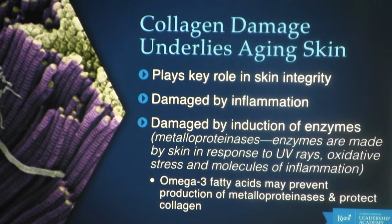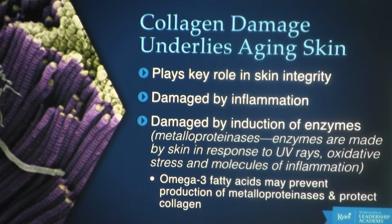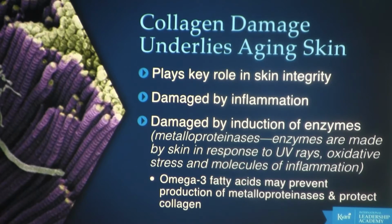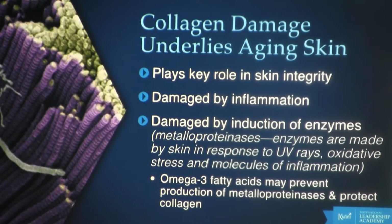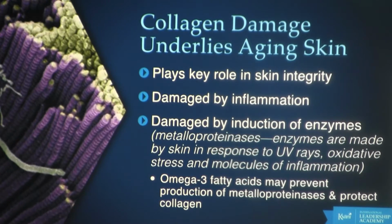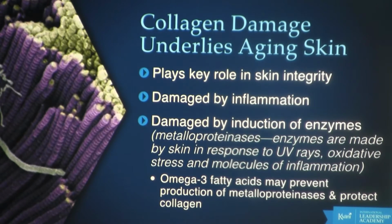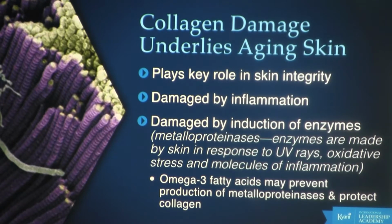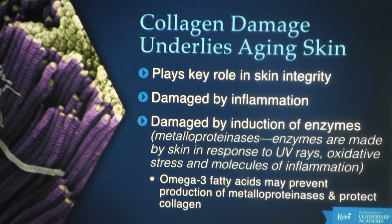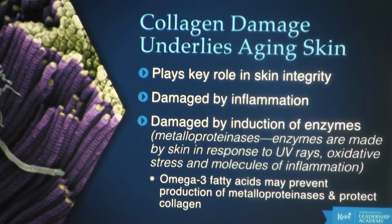Now you heard Dr. Burke talk about collagen and how important it is for skin integrity. So collagen can be damaged by inflammation, and what happens is when the skin is exposed to ultraviolet rays, a group of enzymes called the metalloproteinases are made. Oxidative stress causes these metalloproteinases to be made. And molecules of inflammation, like the prostaglandins that I mentioned earlier, also cause these metalloproteinases to be made. And so the metalloproteinases are these enzymes that go to work on the collagen. They degrade the collagen, and they diminish the integrity of the connective tissue that underlies the skin.